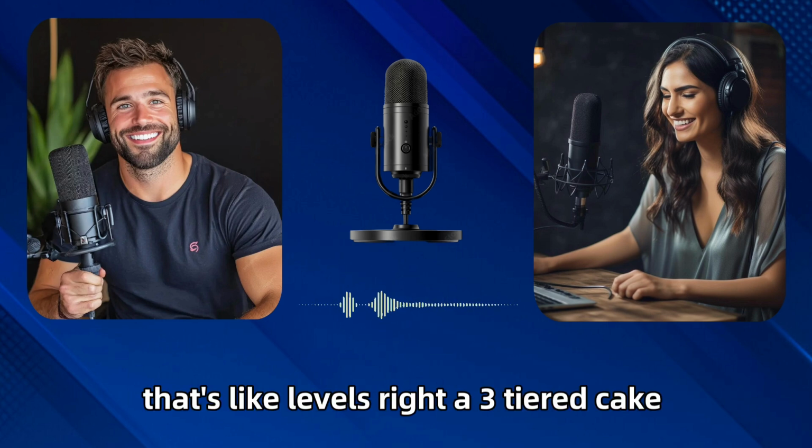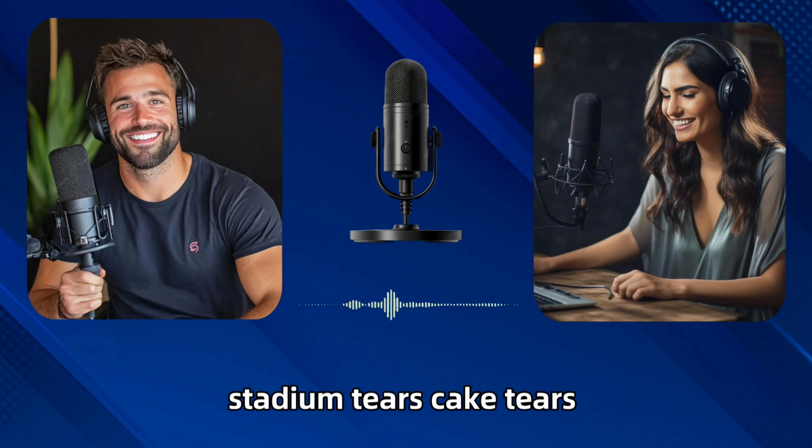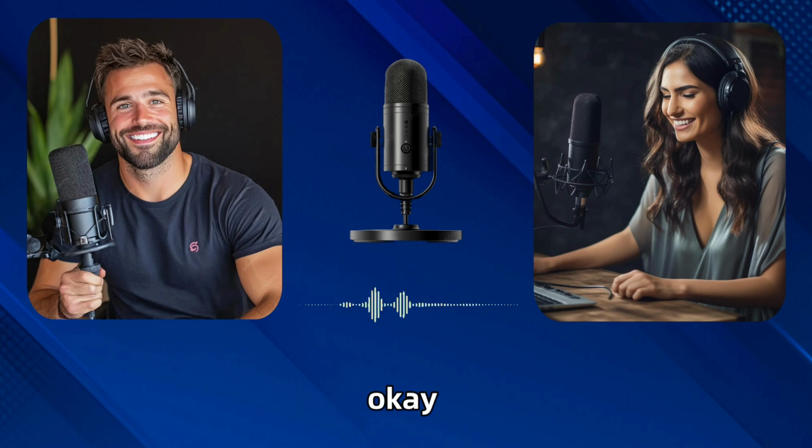Then there's tier, T-I-E-R. That's like levels, right? A three-tiered cake. Precisely. A row or level in a structure. Stadium tiers, cake tiers, tier, level, rank. So tear is rip, crying, drop. Tier is a level. Okay.